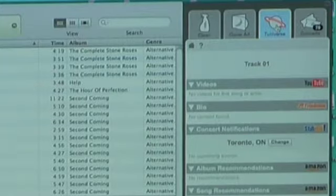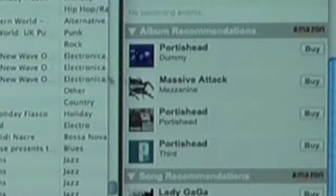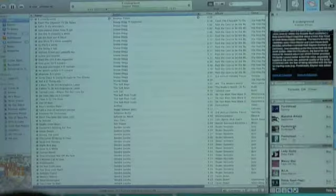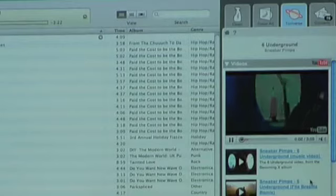And what's another feature? This one, I have no idea what this one is. This is Tooniverse. I think if I just throw this song on, I'm gonna have to be playing it. Like Sneaker Pimps. So whatever I'm playing, look at this. It'll pull up the bio, recommendations, and then other recommendations. So it's saying Lady Gaga, Mazzy Star. That makes sense. And when you scroll down further, it does have Google News, tickets, the merchandise, and then stuff on eBay listed. And then here's the video we can just watch right here. Just very cool.